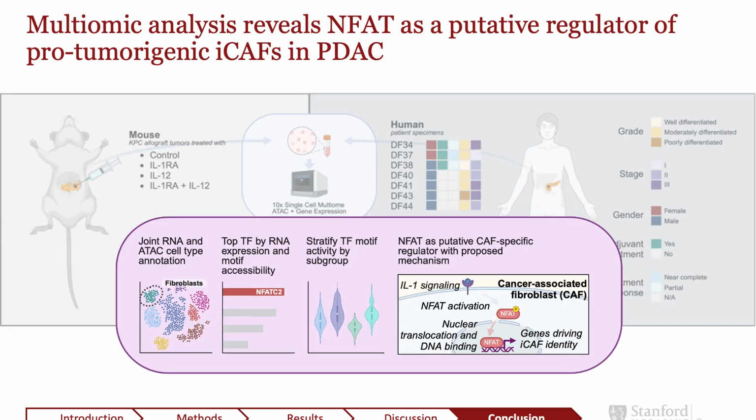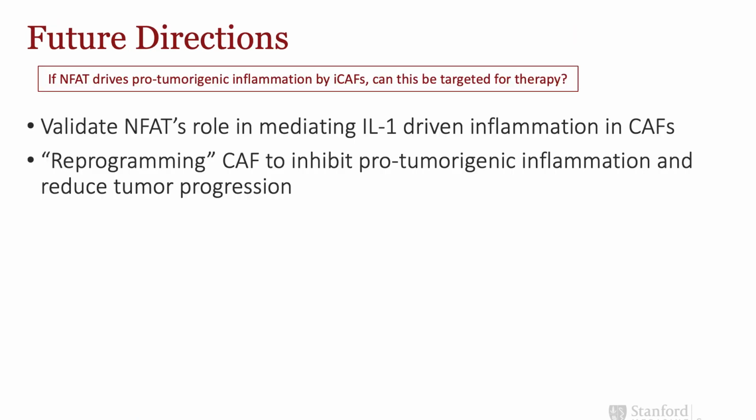So in summary, we sought out to ask the question of what are the possible regulators of this pro-tumorigenic inflammation mediated by CAFs. We did this by looking at the multi-omic assay of both gene expression and accessible chromatin in both mouse and human, and identified NFAT as a possible CAF-specific regulator with the proposed mechanism in response to IL-1 signaling and driving iCAF identity. This is an ongoing project. We're still doing experiments to validate these findings.